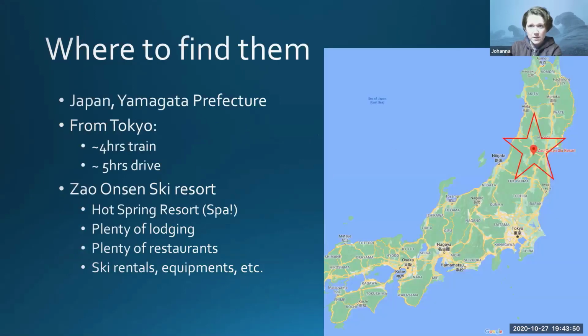So as we mentioned, you can find them in Japan. And more specifically, it's going to be in Yamagata prefecture, which is one of the countless Japanese prefectures. And so I've tried to show with the star here where it is on the map. And if you know the map of Japan, you would have another island at the top, the northern island, and then you have more at the south. But I've just cut so that we're able to zoom in and see maybe the names of the cities.